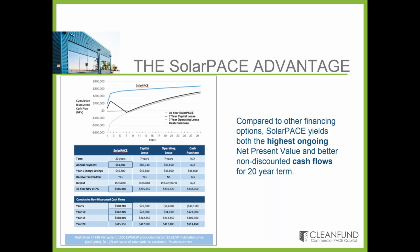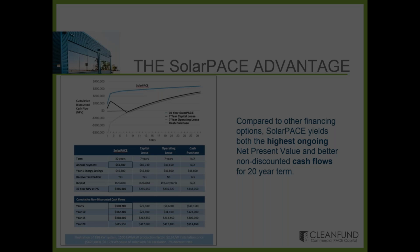Now, we do have a structure for those owners who don't have tax appetite, which is our PACE PPA, SolarPACE PPA, where we have a tax equity partner who will come in and take the ITC and the MACRS and contribute between 15 and 20% back to the deal. So it effectively reduces the upfront cost of the architectural glass or the PV system by 15 to 20%. But I won't go into details about that right now because it's a little complicated and I'm on a short leash in terms of time. But I'll just reiterate that SolarPACE does have the highest NPV of any financial mechanism out there.